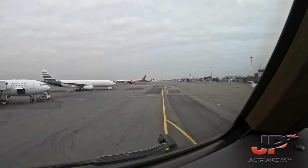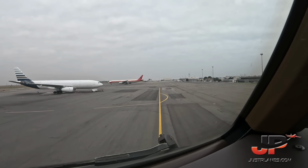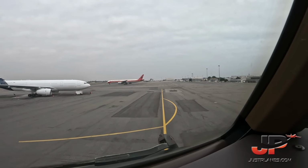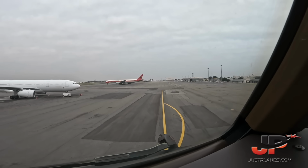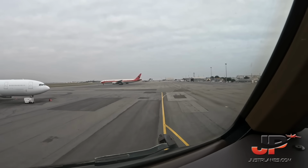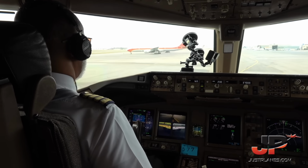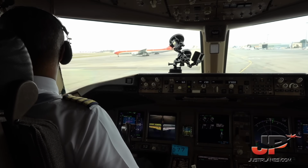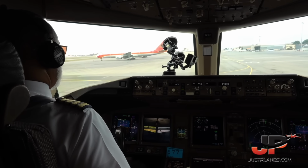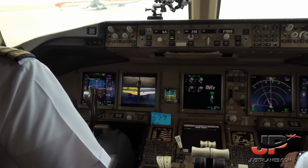Angola 577, contact tower 130.0. Contact Luanda Tower 130.0, Angola 577. Luanda Tower, good morning, Angola 577, on taxi, joining taxiway Bravo. Angola 577, cross runway 25, ATC. Cross runway 25, go ahead with ATC, Angola 577.